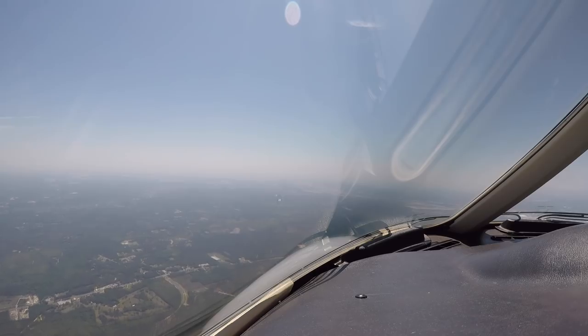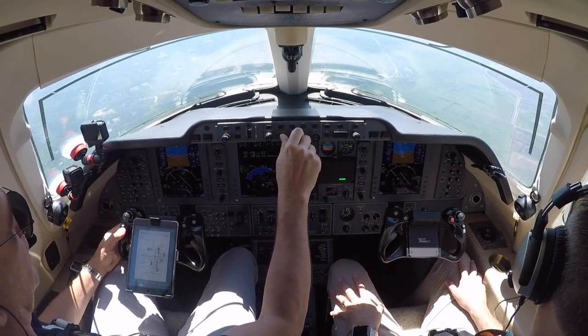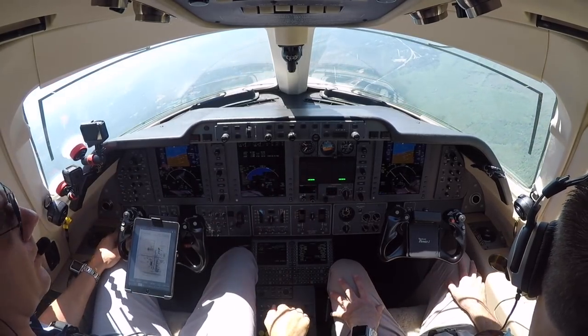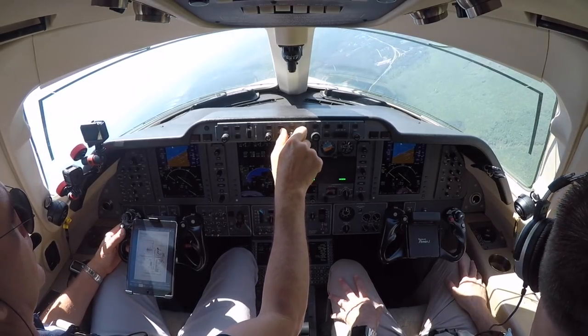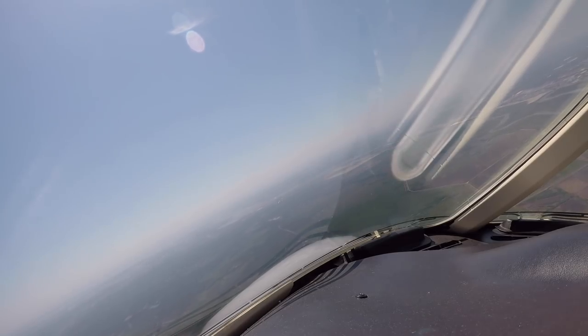Premier Zero Golf Mike, turn right heading 160. 160 on the heading, Zero Golf Mike. We do have the field in sight. Okay, great. Premier Zero Golf Mike, cleared visual approach, runway 28. If you could just square the base to final for traffic landing runway 19. Okay, cleared the visual 28, and we'll square the base to final, sir. Good, fine.